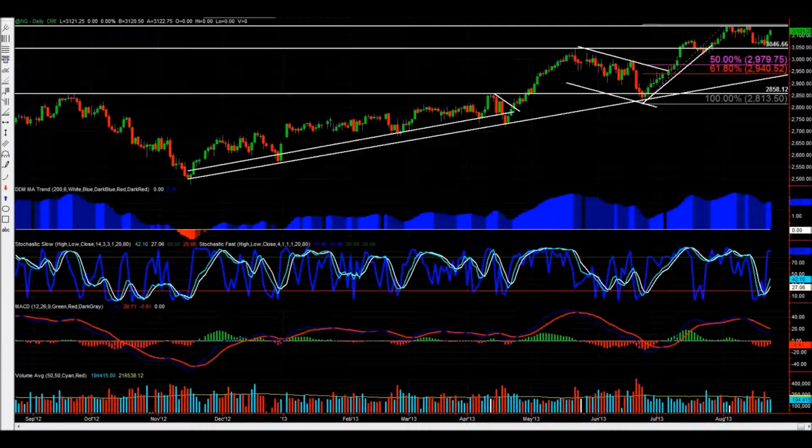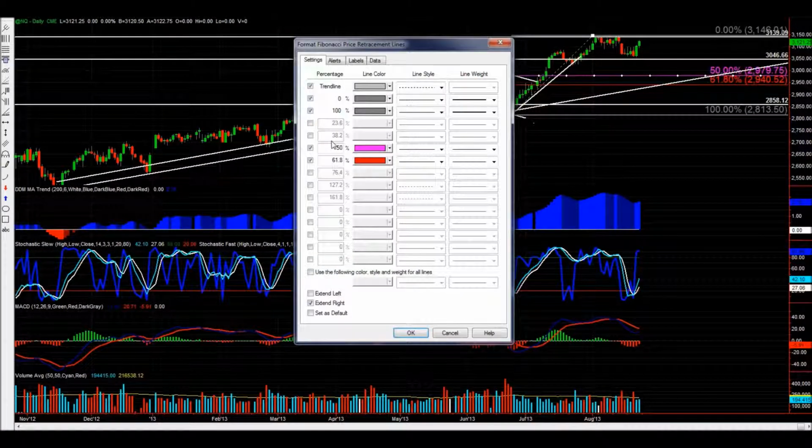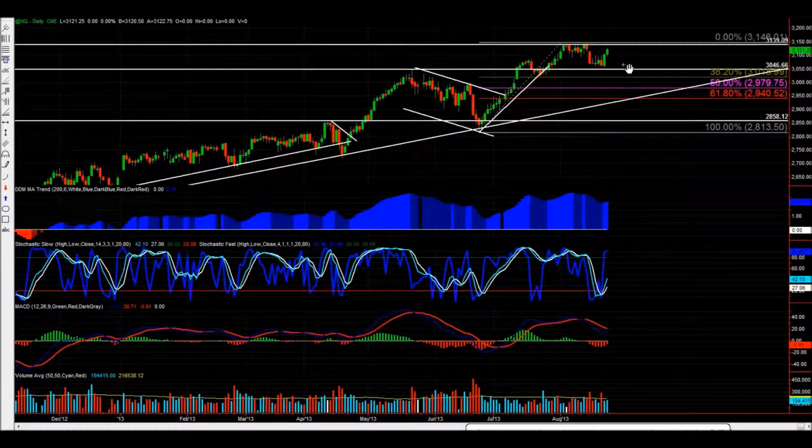Let's take a look at the NASDAQ. The NASDAQ held support. The retracement was a lot shallower than the other indices. Let's turn on the 382. We didn't even test the 382. We came down to 1347-ish, and we held support there. And then we're set to essentially retest the highs in the NASDAQ back around 3147-ish, somewhere in and around those highs.